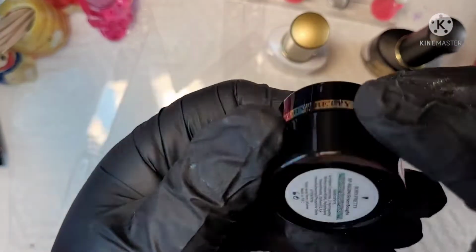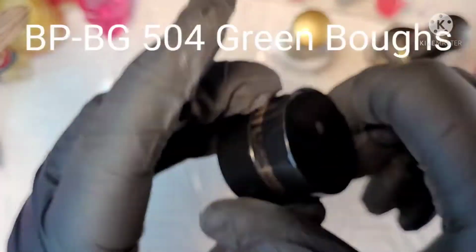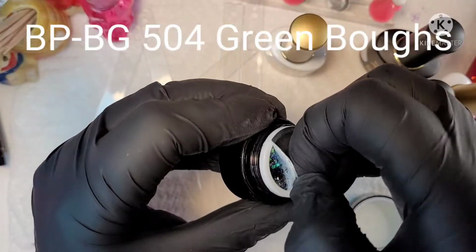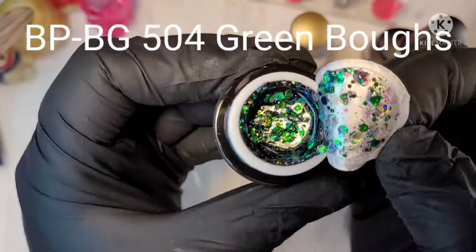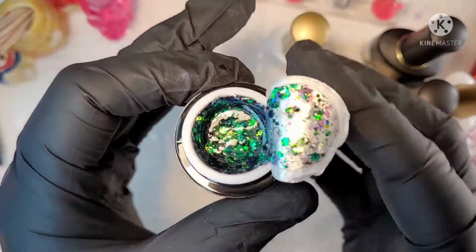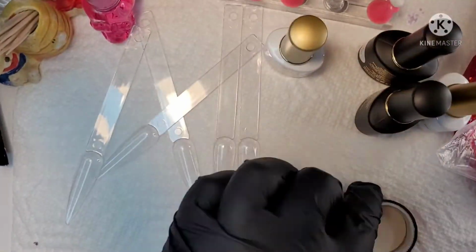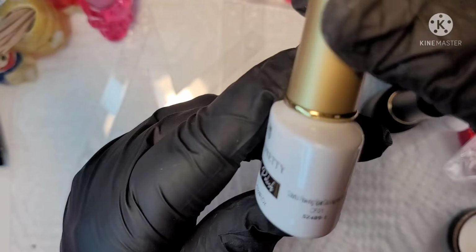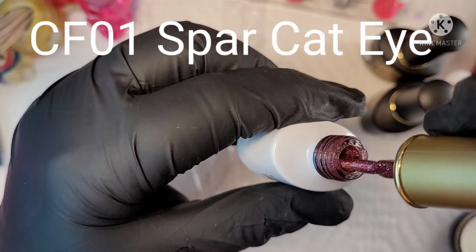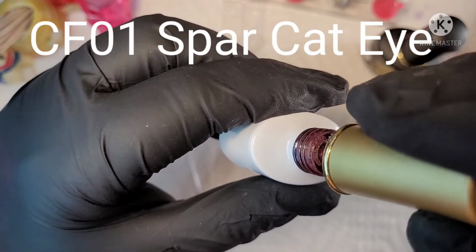Now first up we have the Green Boughs. And I didn't really stir it up as much as I probably should. So that's why I said there was a little surprise in there. It's a very beautiful green and gold with iridescent hexes. And there's some fine glitter and some little tiny shreds.